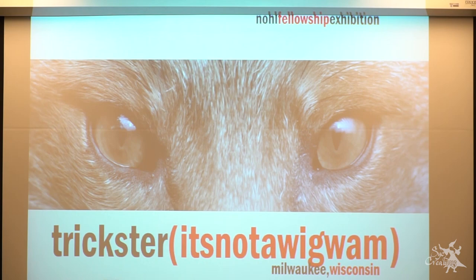And part of that fellowship is a group exhibition at the Hagerty Museum at Marquette University in Milwaukee. So what I decided was I was going to build another trickster in a similar sort of manner, but I was going to build it in this indoor context. So what happens is the trickster for me becomes a thing or a vehicle character to speak through. As a designer, I can speak through the thing.